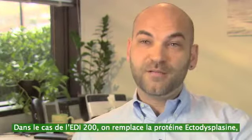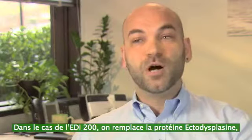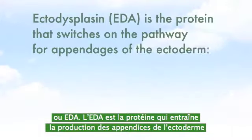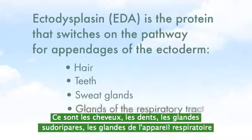In the case of EDI 200, that's a replacement for a protein called ectodysplasin, or EDA. And EDA is the protein that switches on the pathway for what we call appendages of the ectoderm, and that's things like hair, teeth, sweat glands, glands of the respiratory tract.